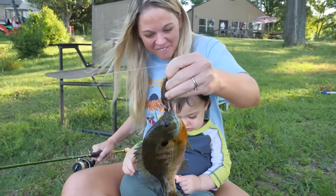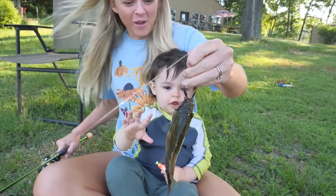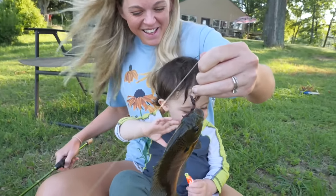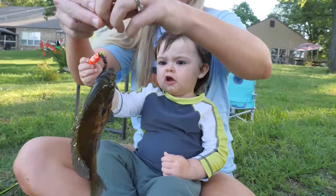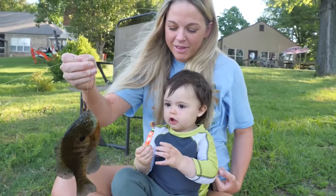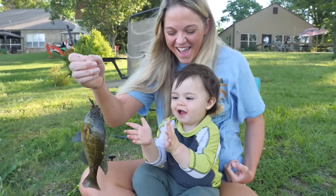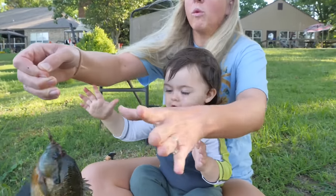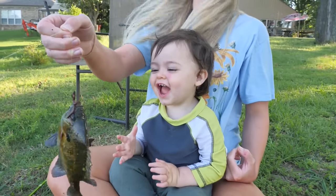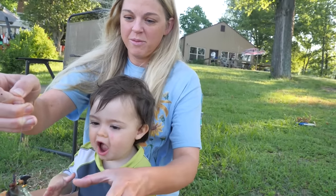Look at that fish, Cypress. We got one. We got our first keeper of the day. You gonna touch it? Oh, yeah. That's a nice one, Si. That one's huge. You like to touch the fish? Can you say woohoo? Can you clap? Yay, we caught a fish. Good job. Oh, goodness. He's spiky. Hey, Cypress, where's the fish's head?